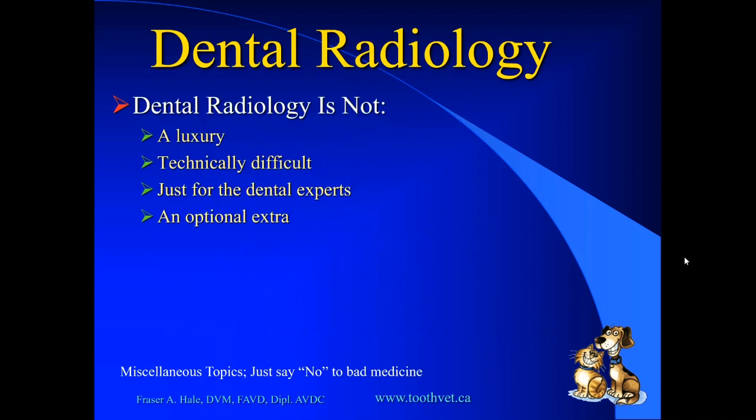Dental radiography, and there's a paper here, see, miscellaneous topics, just say no to bad medicine. So that's the name of the paper that pertains to this slide. Dental radiography or radiology, it's not a luxury.